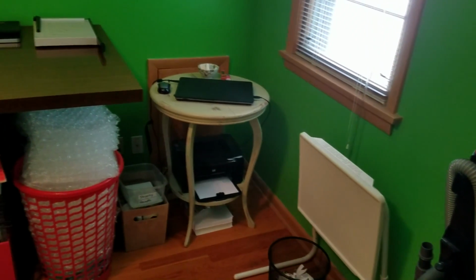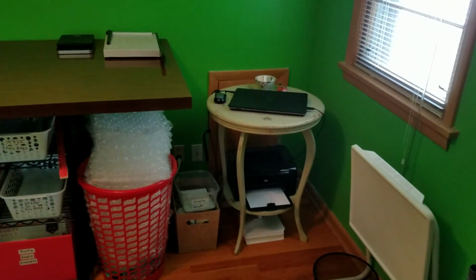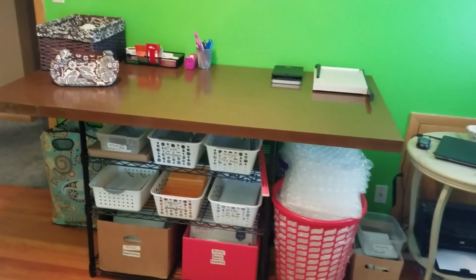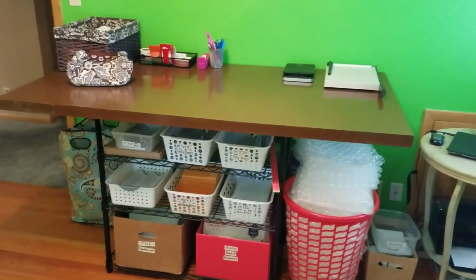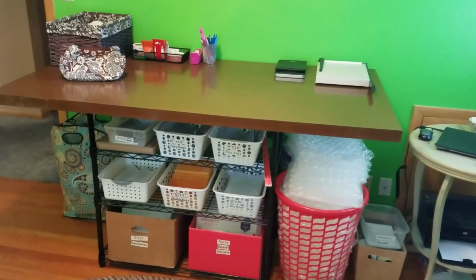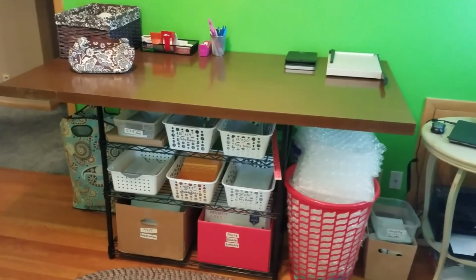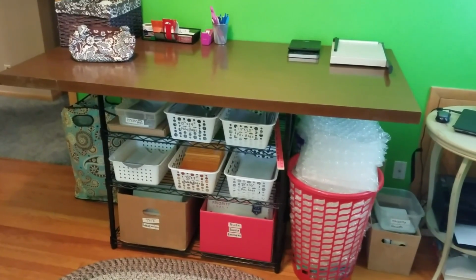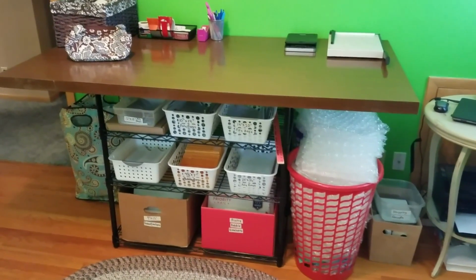So here's the basic setup. I have a little table that has my computer on it. Actually, that's Connor's laptop. He's letting us use it. Isn't that nice? And here's my shipping table. If you've seen my eBay shipping room that I had downstairs, I did a video quite some time ago. This is basically the table I had down there. It was working down there for quite some time, and now it's really a nice space.